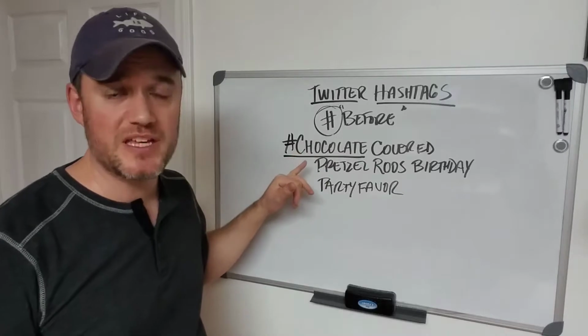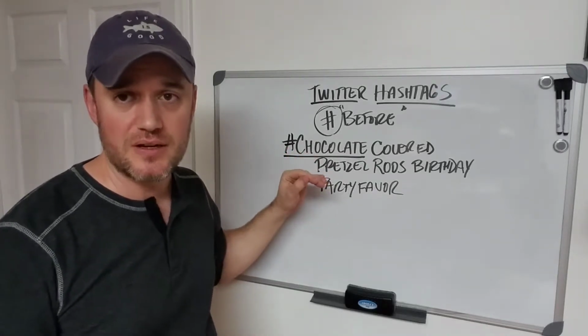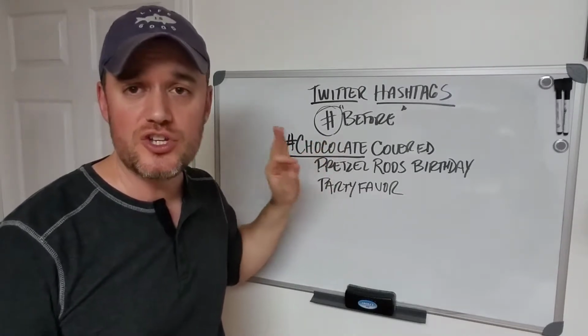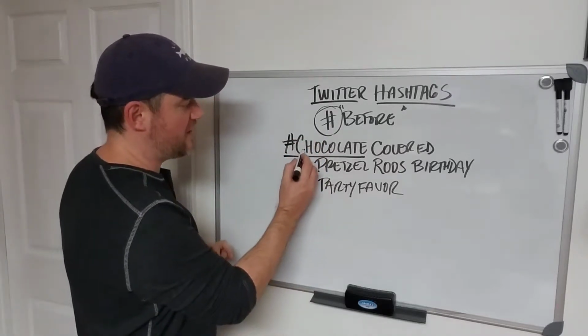Now, you're not going to put a space between hashtag and the letter C. It has to stay right next to it, okay? It is fluid. It has to just run right through with the word. Don't put a space between it because it won't recognize the word. All right, so you have hashtag chocolate.